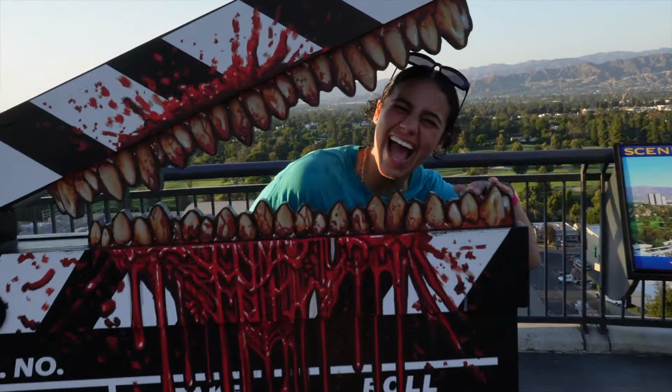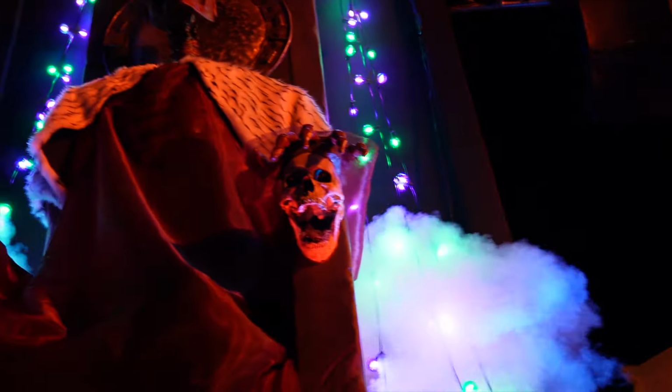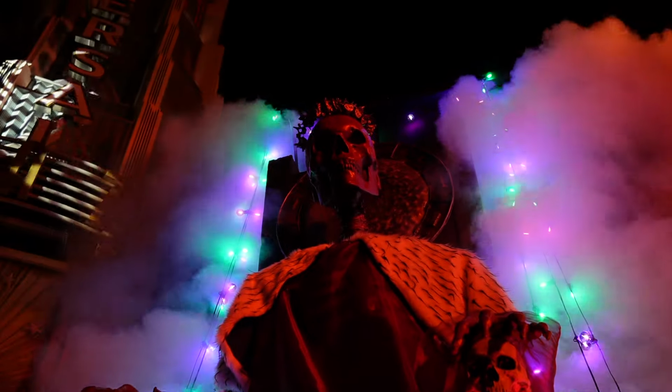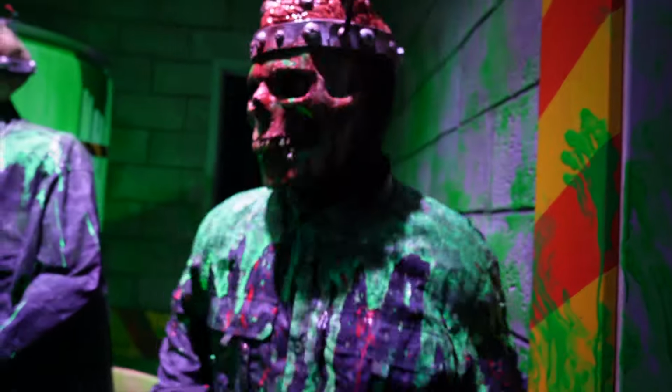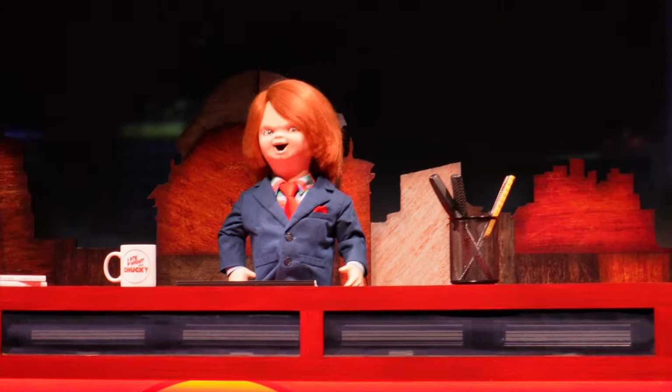We are finally here for Halloween Horror Nights 2024. We are gonna go through all the houses, all the scare zones, and I'm gonna show you what Halloween Horror Nights has to offer. So come along and let's go. And just a little warning, this video will have spooky content, strobe lighting, and spoilers, so I just want to give you a heads up before we begin.